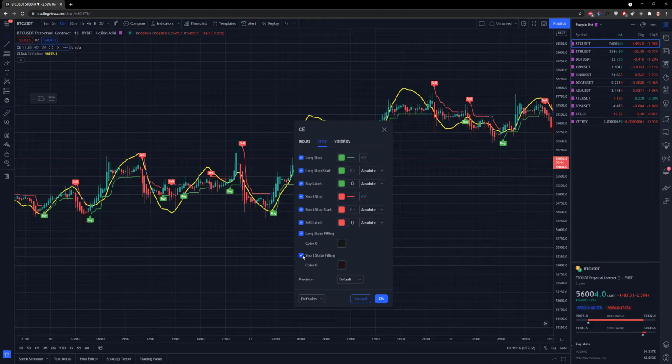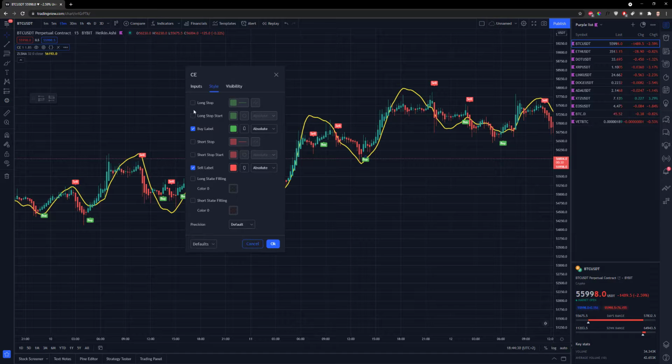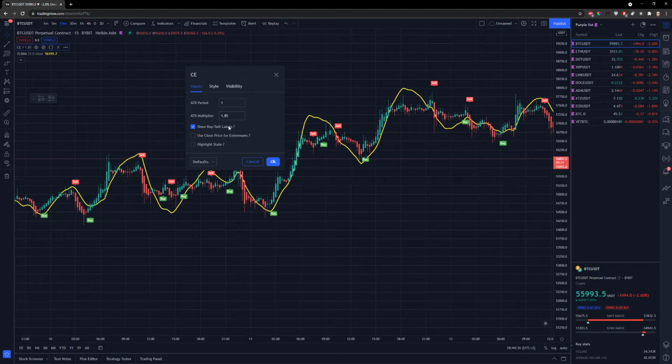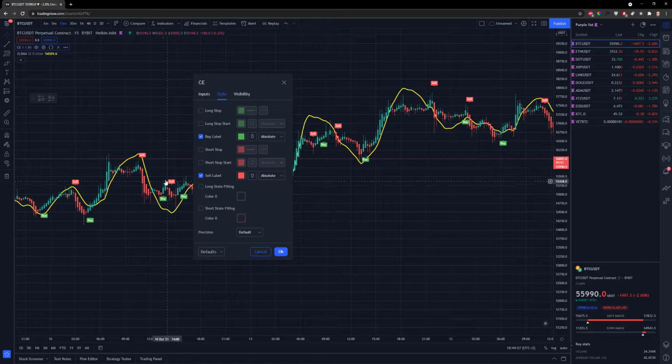In the style I'm gonna put almost everything off, only the sell and the buy label, so it's a clean chart. So what did I do? I turned almost everything off except the sell label and the buy label. In the inputs, ATR period is 1. The multiplier is 1.85. And we want to show the buy and sell labels. We actually are only gonna use the buy label, so we could disable this one, but I'm just gonna keep it on because maybe you also want to use the sell one.